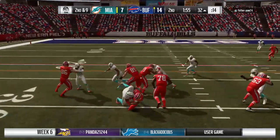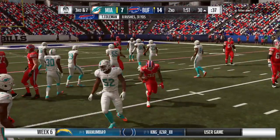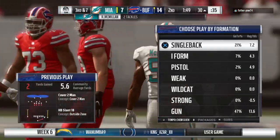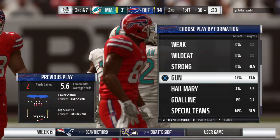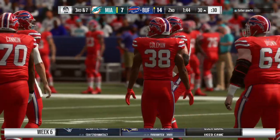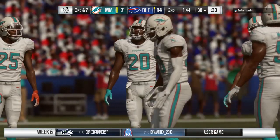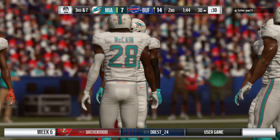This is Coleman. And he's going to get this one down to the 30. In on the stop defensively, Raekwon McMillan. I know the scouting report on him is that he doesn't possess the eye discipline to be an elite linebacker. And what that means is his ability to read, react, and make a play. But on that one, he looked like one of those guys.